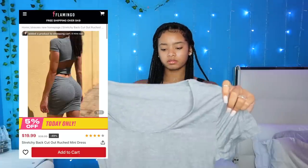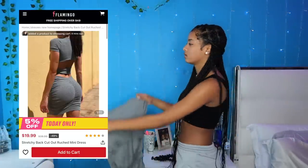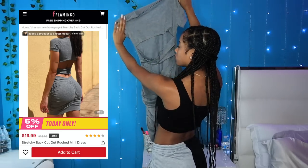Next, I have this dress. I'm not gonna be able to wear this to school. Yeah, I'm pretty sure I'm not gonna be wearing this to school. I don't know really why I got this for a school haul. But yeah, I got it. So we're gonna try this on and then I'll be back.